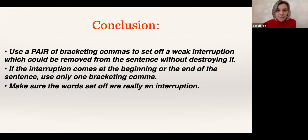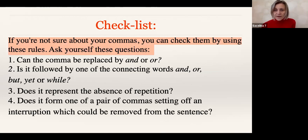And the second, that's the checklist. You have to check yourself if the comma is in the right place. Look at the sentence and ask yourself, can the comma be replaced by "and" or? If it can, put a comma. Is it followed by one of the connecting words: and, or, but, yet, or while? So if you have independent sentences, okay, put a comma.